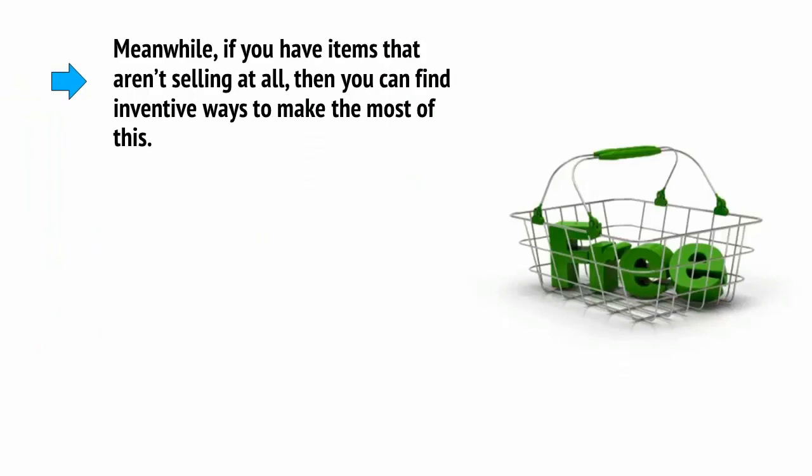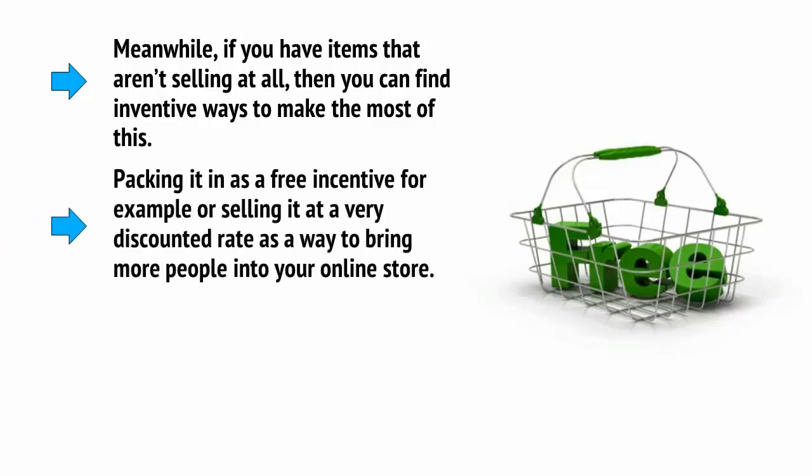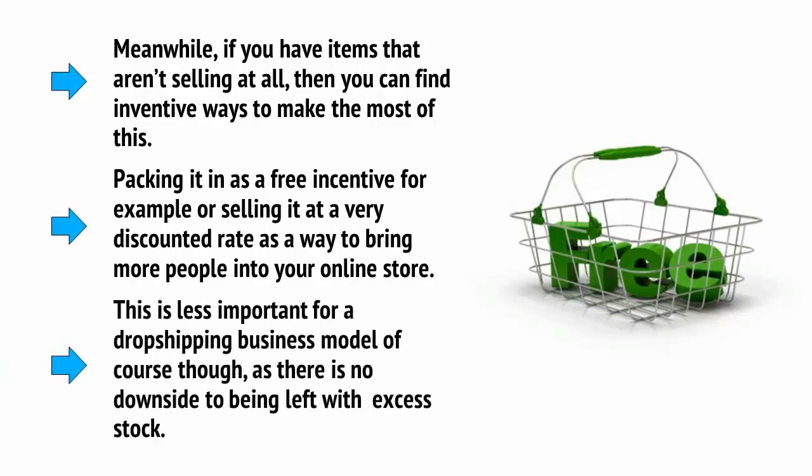Meanwhile, if you have items that aren't selling at all, then you can find inventive ways to make the most of them. Packing them in as a free incentive, for example, or selling them at a very discounted rate is a way to bring more people to your online store. This is less important for a dropshipping business model, of course, as there's no downside to being left with excess stock.